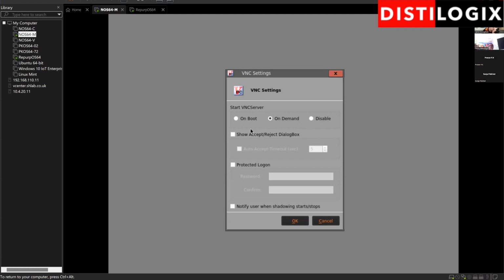But you can add further security options to this. So you can basically prompt the user with an accept/reject dialog box so that they can accept that incoming request. And from the other end, from the manager console side of things, you can set the client with a password so that when the technician attempts to connect to that device, they have to enter that password to be able to have that successful connection.